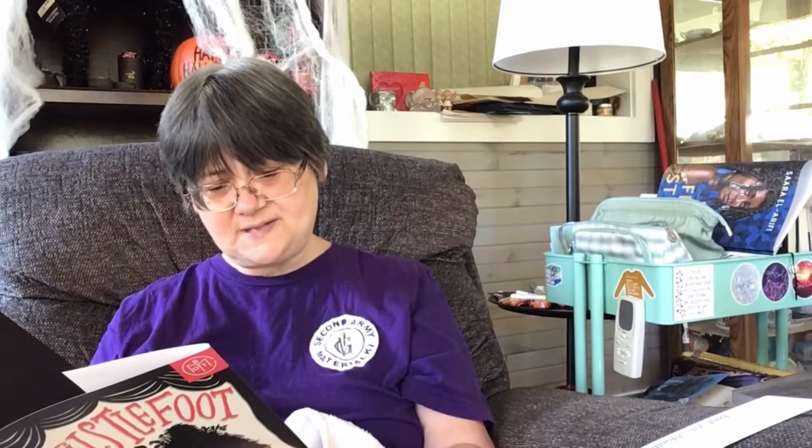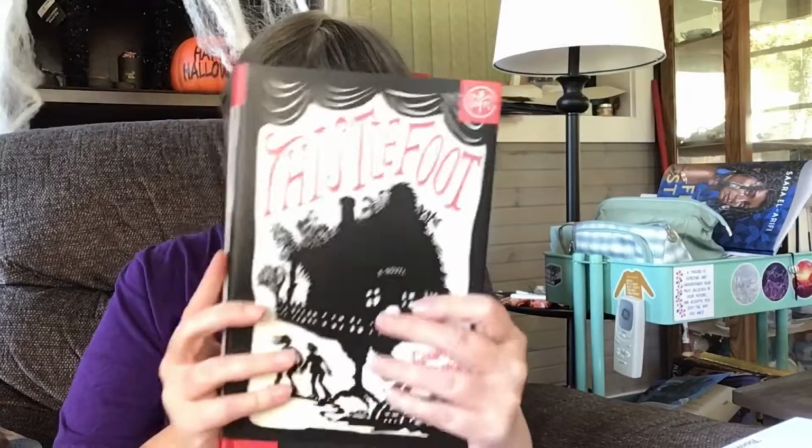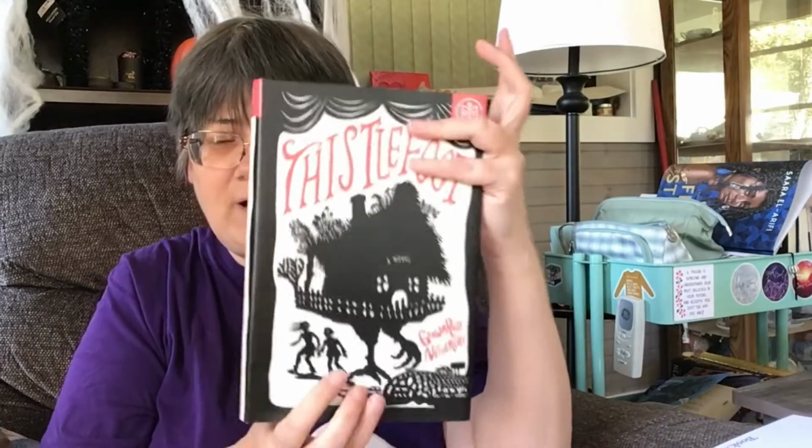It says when they arrive at their ancestral home in Eastern Europe, they are not alone. A sinister figure known only as the Long Shadow Man has stalked it across continents, hiding violent secrets from the past. Okay, that's all I want to know. This one sounds like it's going to be really good. So this one I'm definitely going to be reading this month.